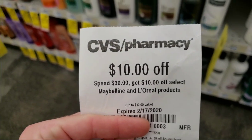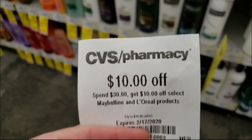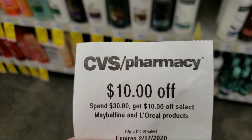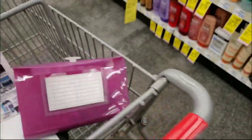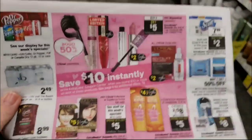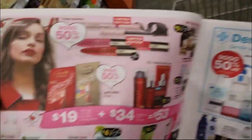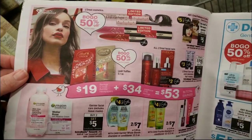If you visited your Redbox during the week of February 9th, you should have gotten a spend $30, get $10 off select Maybelline and L'Oreal products. This also includes some other products. If you look at the ad, it's got some products listed on here, as well as on page 6. So I'm going to be taking advantage of this deal today.